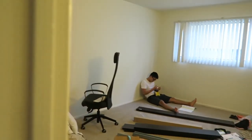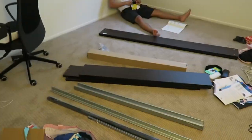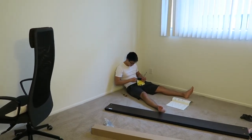So we're currently in the process, and there's this bathroom, of building Kelvin's bed. This will be fun. Ready to do this? Bed. Let's go.